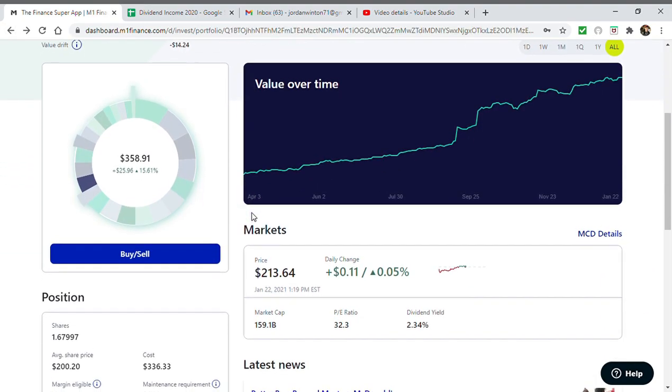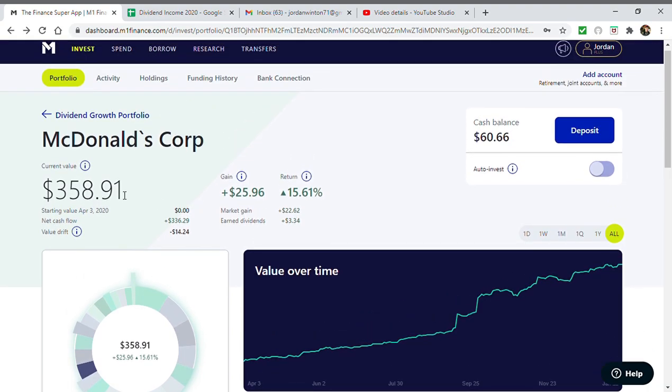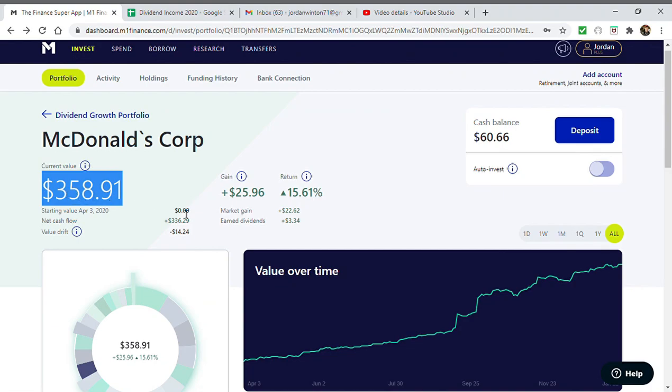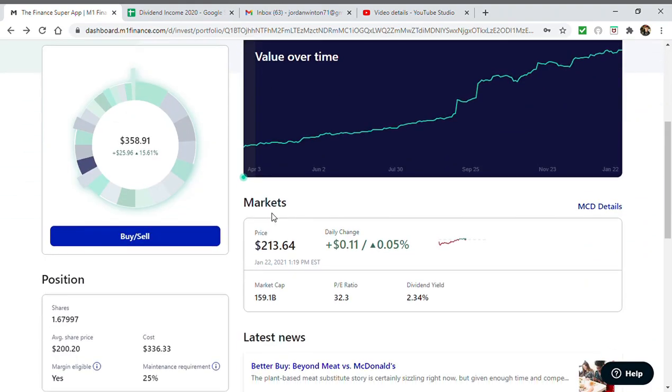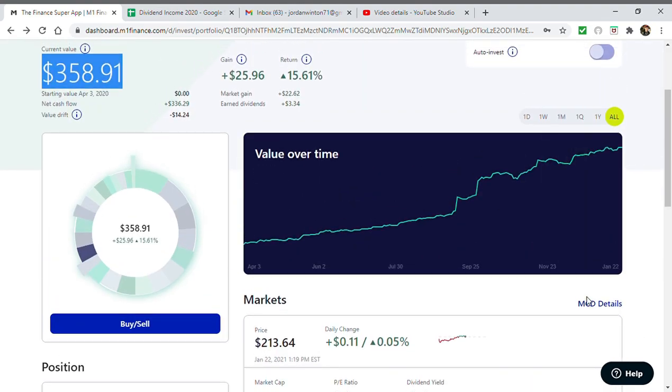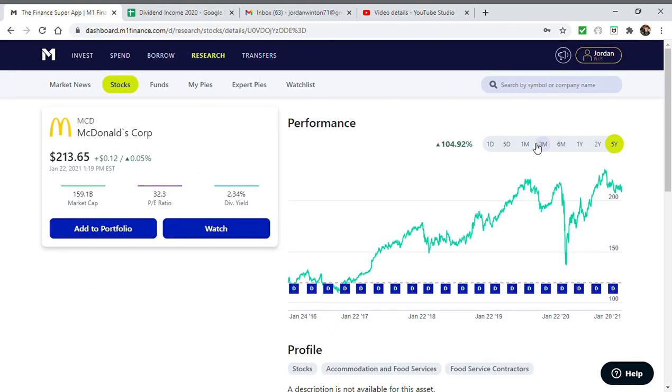What's the value of my investment? Right now, the value of my investment in McDonald's is $359 almost. So $359 is what I own worth of the company McDonald's. But now this would never happen, but hypothetically speaking, if McDonald's were to go bankrupt overnight, once again, would never happen. The chance of that happening is pretty much zero. But let's say it did. My $359 or whatever it was, that $300 that I invested in McDonald's, is now worth zero.